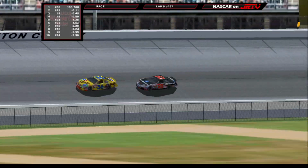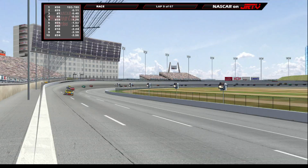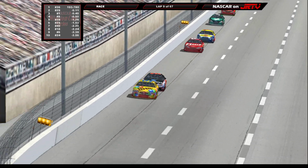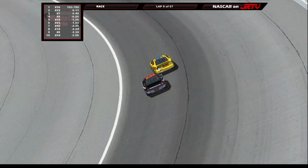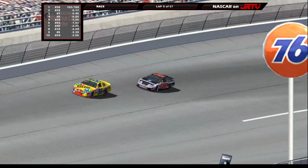Kukulon has closed right up onto the back of Evan Hunter. Eli Bright passes his teammate Anthony Hernandez, moves his way up to third place, and down the back straightaway we go. Kukulon, he's not yet won a race this season. He's the lowest RCR car in points. Can today be the day he turns his season around? He's looking at Hunter, but catching him is one thing.